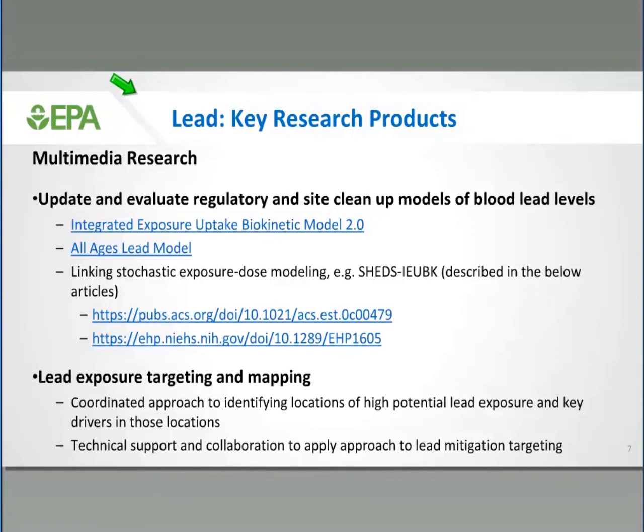For the IEUBK model, we've just completed a peer-reviewed evaluation of that updated model using updated parameters to better predict blood lead models in children under different conditions. For the All Ages Lead Model, the agency Science Advisory Board reviewed that model, and ORD is now actively responding to that review, updating the All Ages Lead Model.